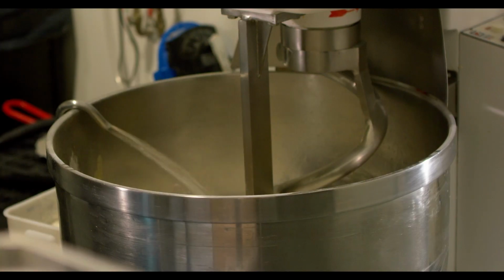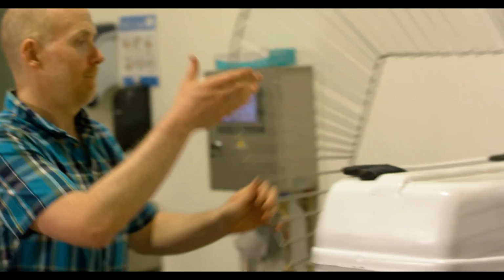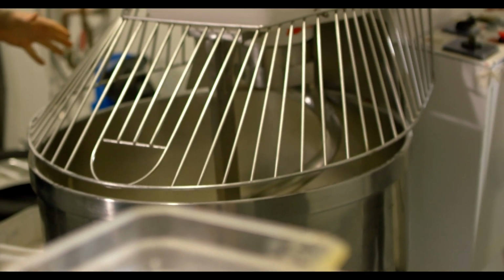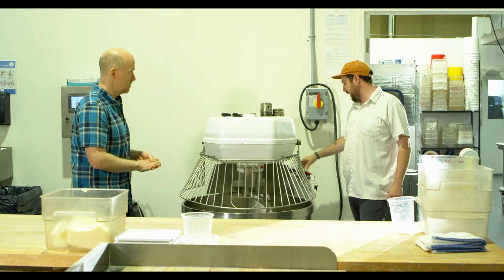Whoa! Stops on its own. It's got a real jump to it. Page down, we'll get it going. And how long does this mix for? We're gonna start with a short mix right now just to bring sort of the dough together.